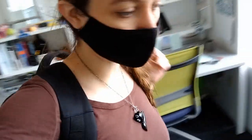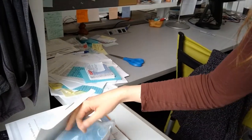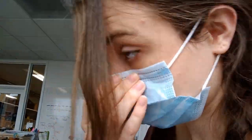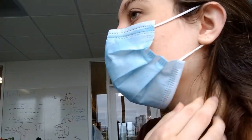Okay, so I'm getting into my office now. One of the first things we do is we switch from cloth face covering to a medical grade face mask. One-handed, nice.